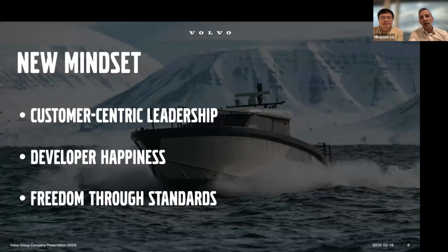But how can you have that balance, providing freedom for our developers, but at the same time looking at Volvo as a very heavily regulated organization? How can you fit these things together? That was the tricky part. And that's the next step that Mingdao is going to tell in the next slide.